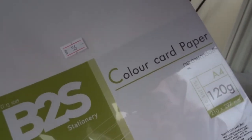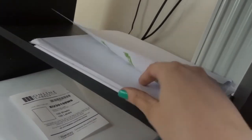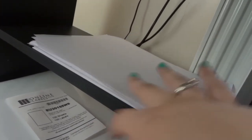Also a new silhouette mat, because this is what happens with long-term use of a silhouette mat. You regularly need to buy new ones. Mine's cut through, but it still does the job. Just some coloured card paper we got from Thailand for a whole £1. Just for more concept stuff. This is just old sticker paper and paper that's a bit gross looking, but we can use it for practice things.